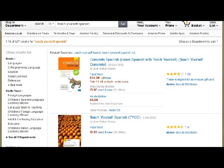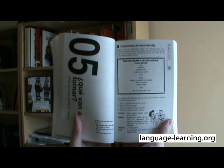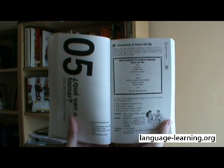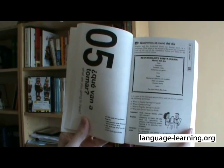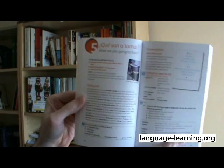I'm just going to show you the Spanish compared with the old one. Okay, so this is the Teach Yourself Spanish course from about 1997. Okay, take a look at that. Look at the illustrations there, black and white, the wording. Now compare that to the same course, but the modern version. Now there's the same lesson, okay?